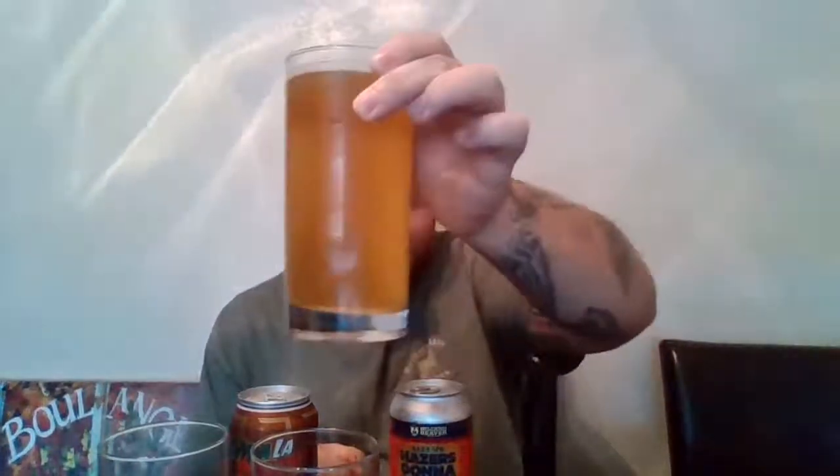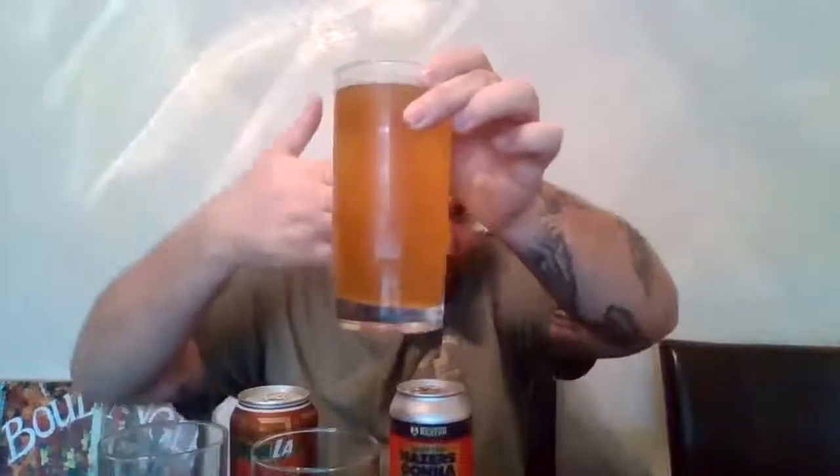So there you go on this one. A little bit brighter. My camera is making it a little darker than I see it, but definitely hazy. Definitely not 100% see through. You can see through it a little bit, but that's the point of the haze.